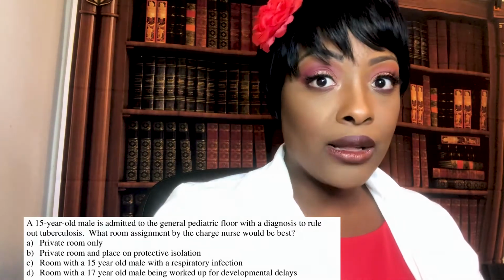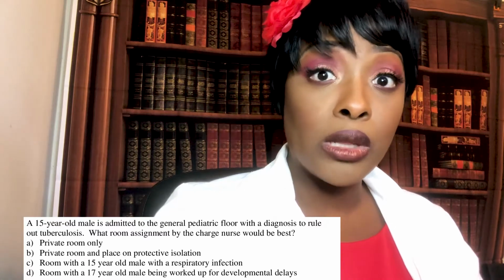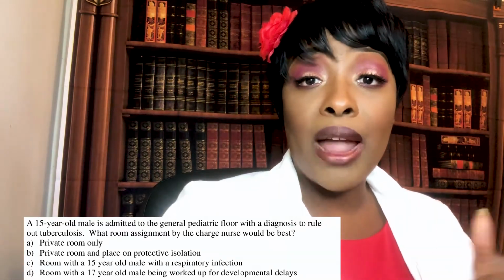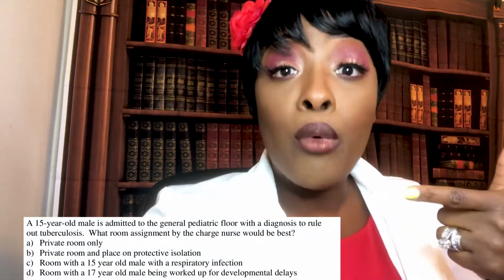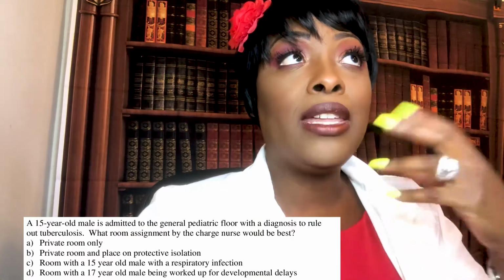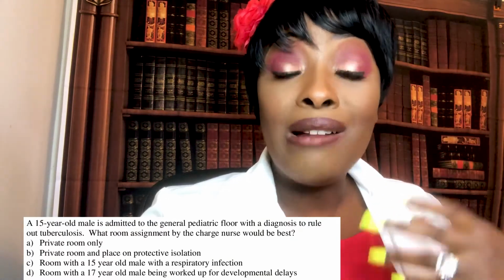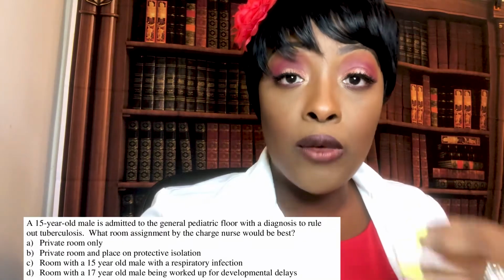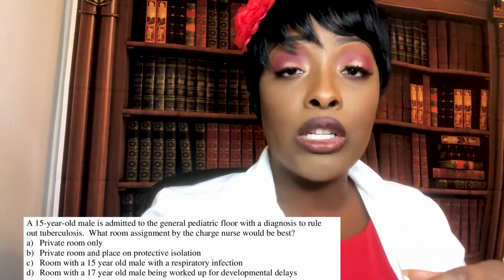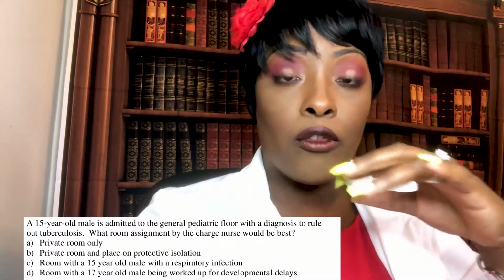So the correct answer, guys, is A, private room only. Why? Because we're suspecting tuberculosis. Okay, that patient's going to be in a private room. They're going to be on airborne precautions. Remember, we put patients on airborne precautions when those particles are less than 5 millimeters. If those particles are less than 5 millimeters, they're going to be on airborne precautions, because those particles stay suspended in the air for a period of time.